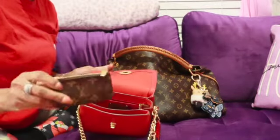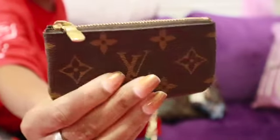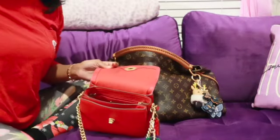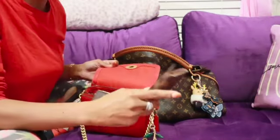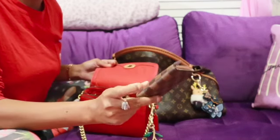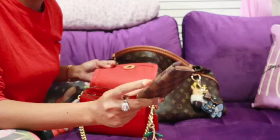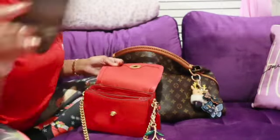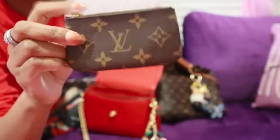I have my Louis Vuitton key pouch. This is authentic from the boutique. Same thing for my key holder. It's also authentic. I didn't get it from the boutique, though. I got it from... Where did I get this from? The RealReal, I think. Might have been the RealReal. I know it wasn't Fashionphile, but I can't remember if it was the RealReal or that other one. But I did get it authenticated. It is authentic. And again, this key pouch I did get from the boutique online.